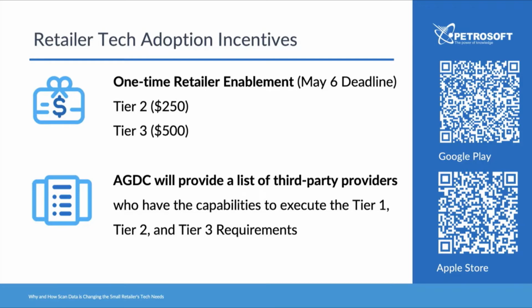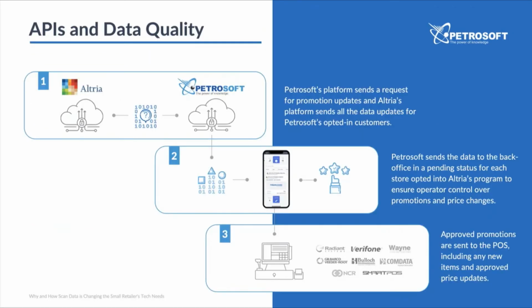Can you move ahead, please? Mm-hmm. All right, and Melanie, I'll pick it up from here.